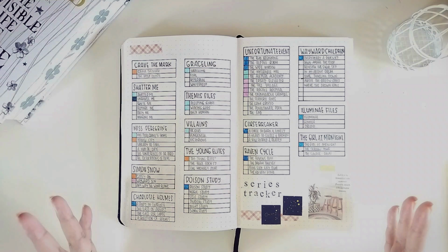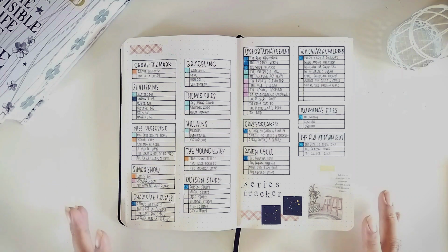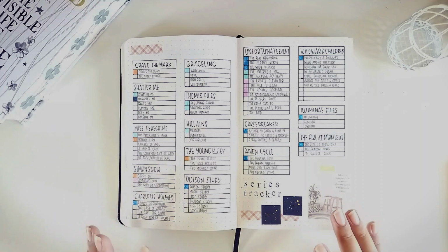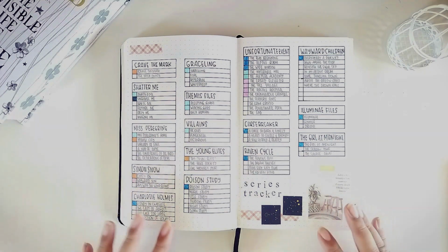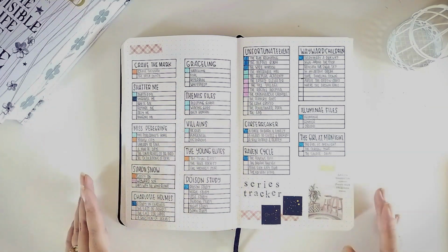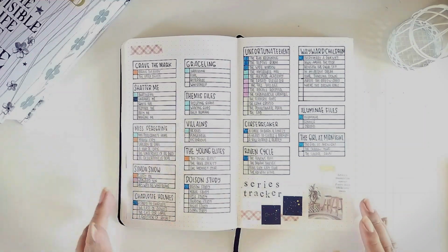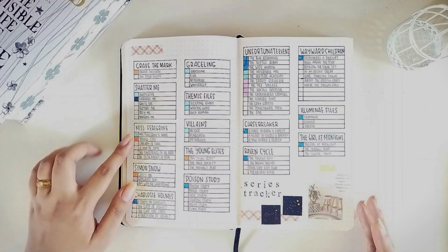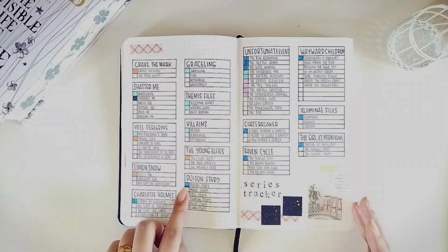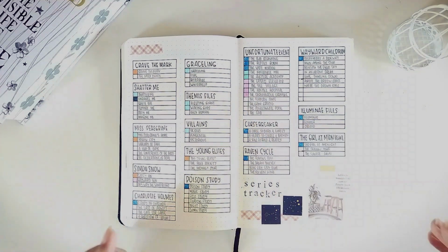This is my most favorite spread, but also the one that gives me back pain because it took me hours to complete. It is my series tracker inspired by Life Between Words. In here, I list down all of the series that I'm currently in the middle of, which is 40. The colors in here show which year I read that book. So this light blue is for the books that I read in 2017, orange for 2018, blue for 2019, green for 2020, and purple for this year, 2021.